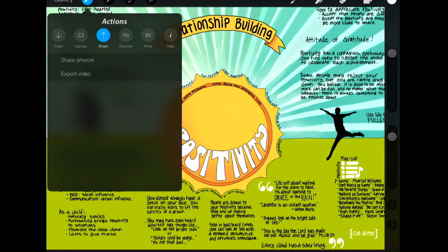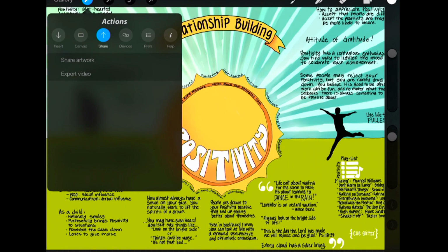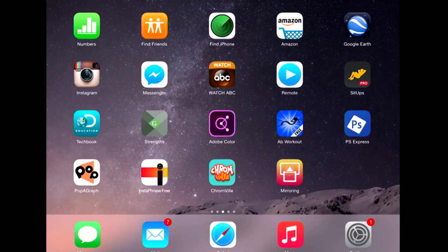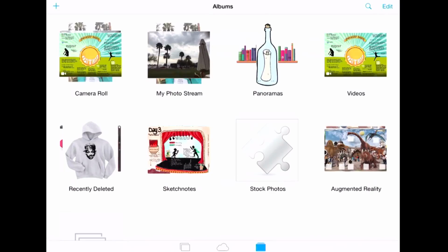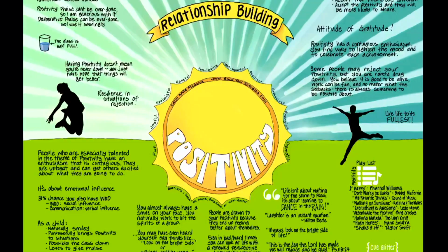And this is something I love about it, is it takes all of these notes and I can share them. I'm gonna export this one as a video. So it has actually saved all of my drawings, every sketch that I did in my photos. And check this out. You can actually see how the whole thing was sketched out. So you can actually watch from beginning to end.